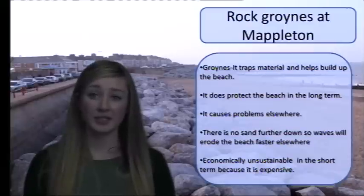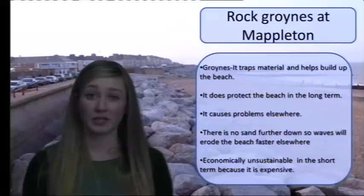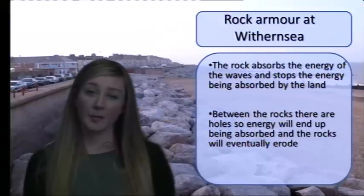It's economically unsustainable in the short term because it's very expensive to get the rock groins there. However, in the long term it does protect the properties in Mappleton, however not those ones that are further down the coastline. We also have rock armour at Withernsea.